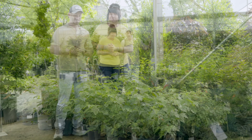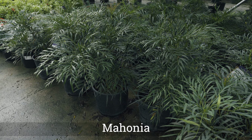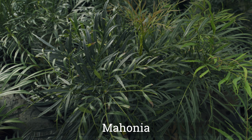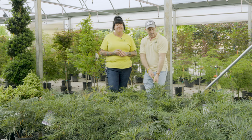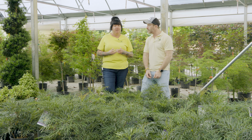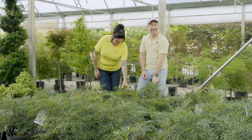Absolutely spectacular. So these are Mahonias, and I have a version of this in my yard that's extremely prickly, like it'll stick you, it actually hurts. Yes. But these you can touch, these are nice. These are the Indigo Flare Mahonias. And what I love about these is they bring a beautiful feathery textural element to a shady area. And you can touch them.